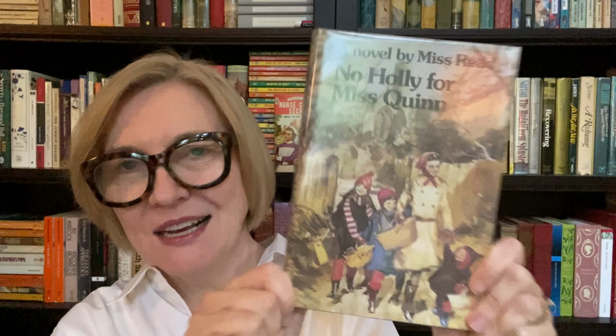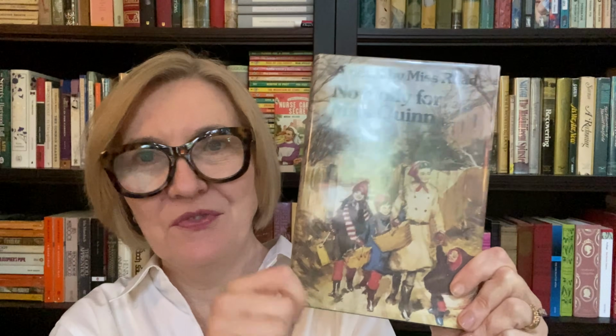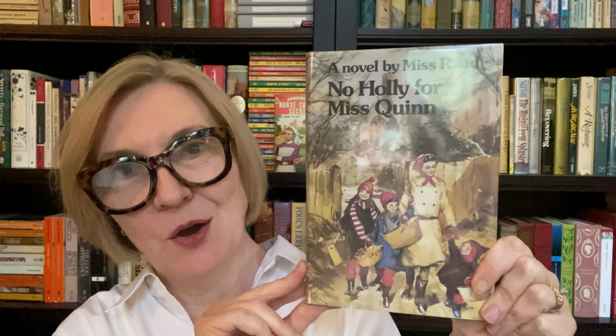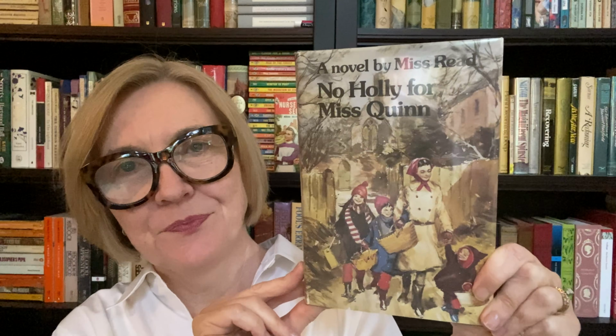It is not really, you don't have to have read Thrush Green or Fairacre series in order to read this one. I do actually see this book fairly regularly at my used bookstore down in Tacoma. So I think you might be able to get your hands on it. Also, most of these books, I believe, are available on e-readers. Also, I'm not sure about this one.